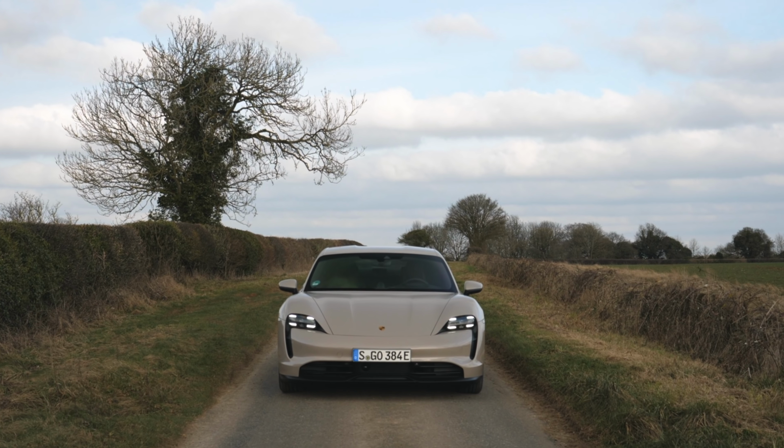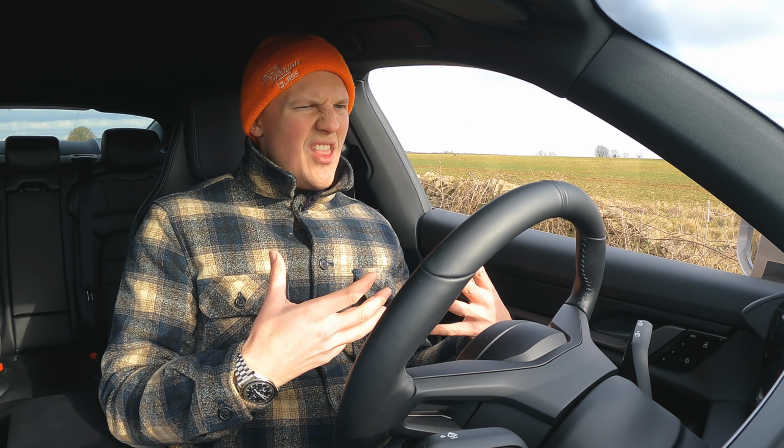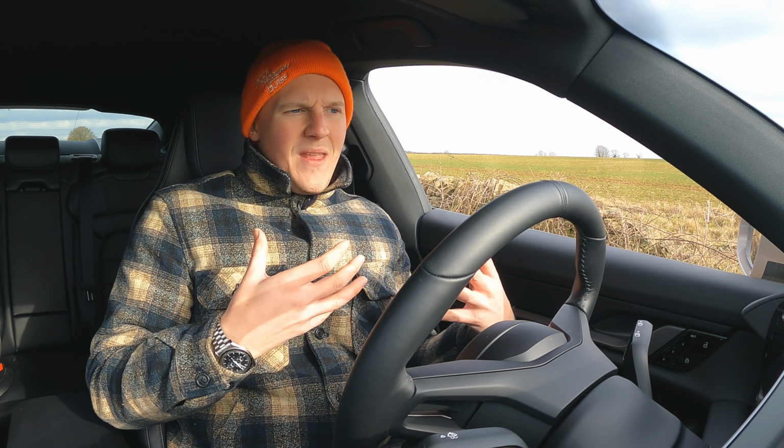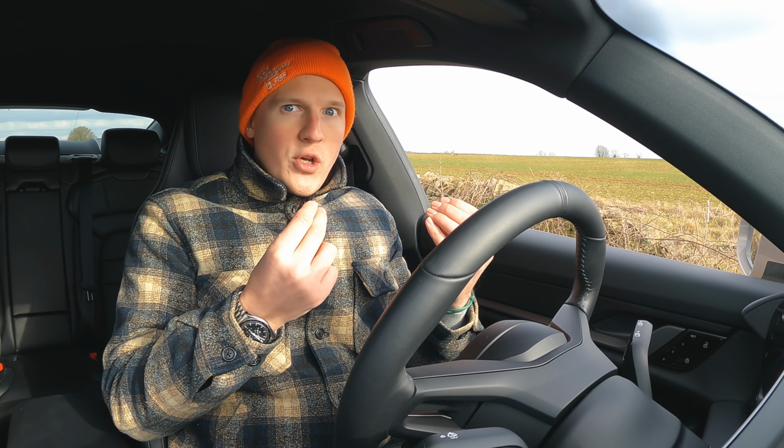Welcome to the new entry-level, but more importantly, rear-wheel drive Porsche Taycan. Now, I've been a fan of the Taycan ever since I first had a go in one in Geneva last year. I like the way it looked, I like the way it felt, I like the way it performed. It was an EV and Porsche's first EV, but it did feel Porsche.